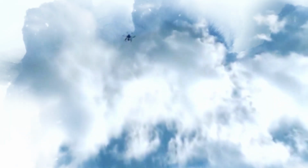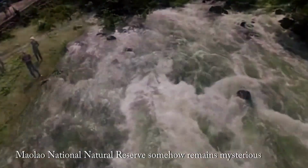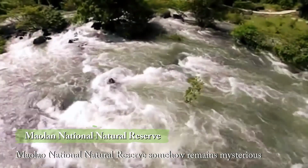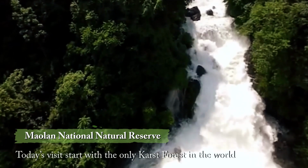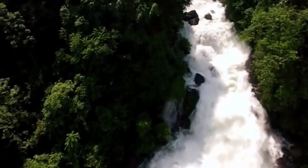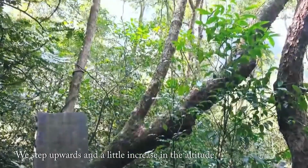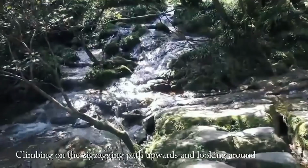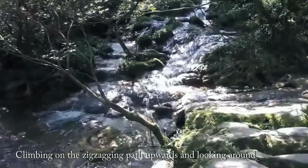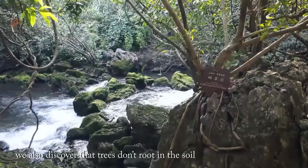Day 5. Compared with the graceful Xiaoqi Kong Scenic Area, Maolan National Nature Reserve somehow remains mysterious. Today's visit started with the only karst forest in the world. We step upwards and, with a little increase in the altitude, the flora differs greatly. Climbing on the zigzagging path upwards and looking around, we also discover that the trees don't root in the soil.